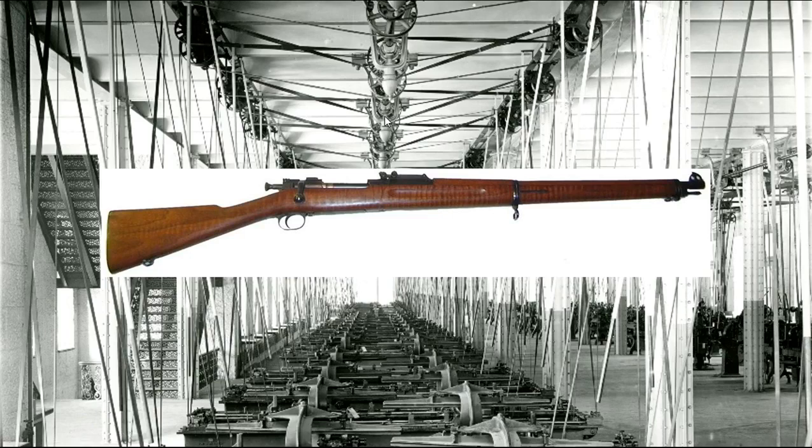So for those that are gun collectors or are interested in such things, serial numbers are very important. It allows us to track weapons. When I conduct inventories, it's how I know what I'm looking at is what I'm looking at. But serial number ones, so these are the first ones to come off the line, are incredibly rare and incredibly important.